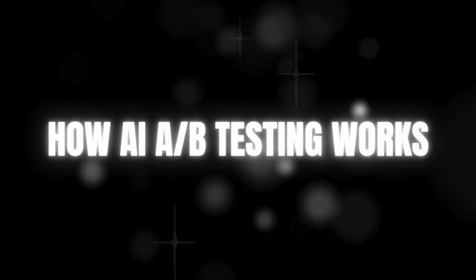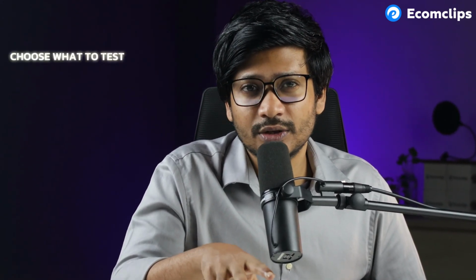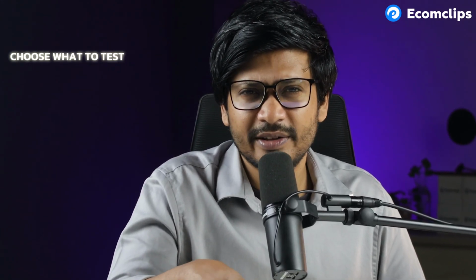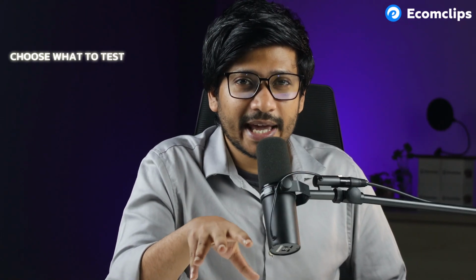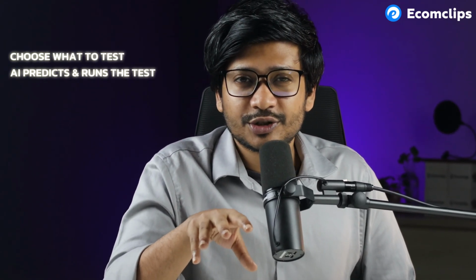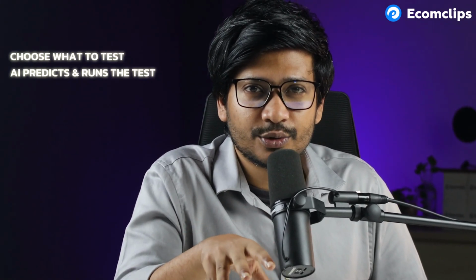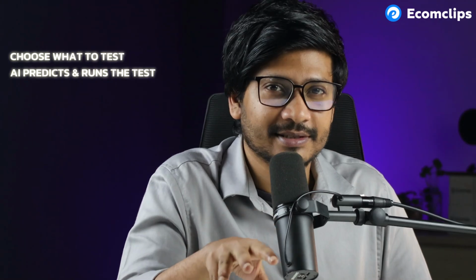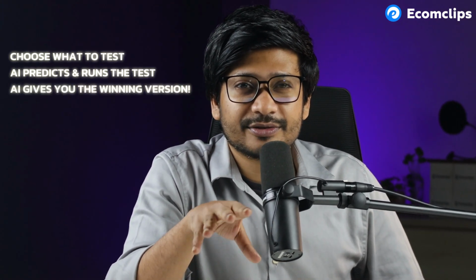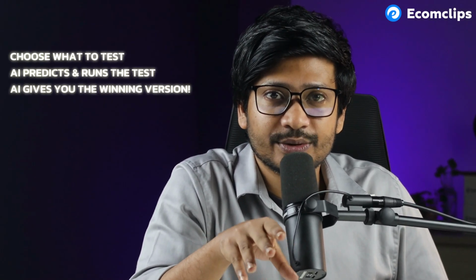Now, how does AI A/B testing work? Step 1. Choose what to test. Pick the element that you want to test, like your image, title, bullet point, price, or even A+ content. Step 2. AI predicts and runs the test. The AI will analyze real shopper behavior and automatically rotate different versions of your listing to see which one is performing best. Step 3. AI gives you the winning version. After testing across real Amazon traffic, the AI tells you exactly which version makes you the most money.